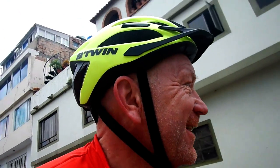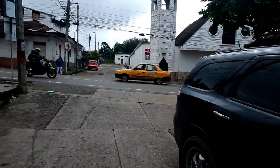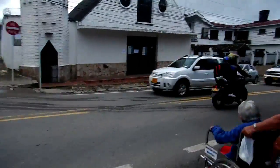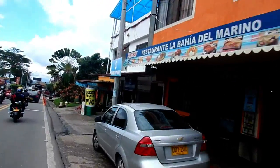This is a typical little Colombian town. I have no idea what it's called. But it's beautiful, yeah? The one thing in Colombia, you are never short of food. And apart from restaurants, I'm not sure what else these Colombian towns actually sell.